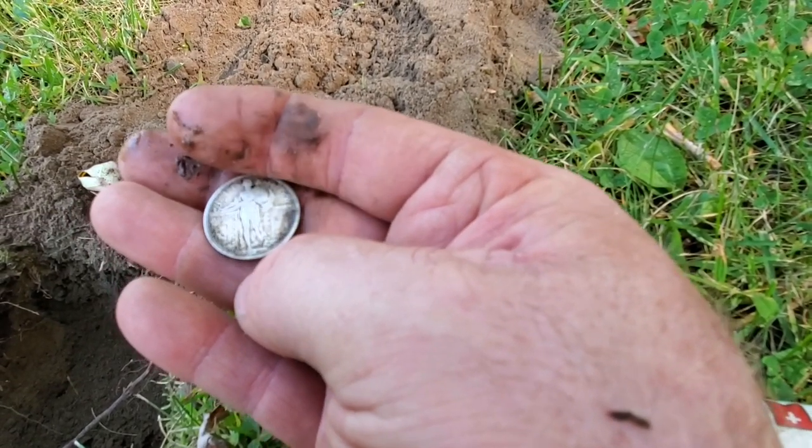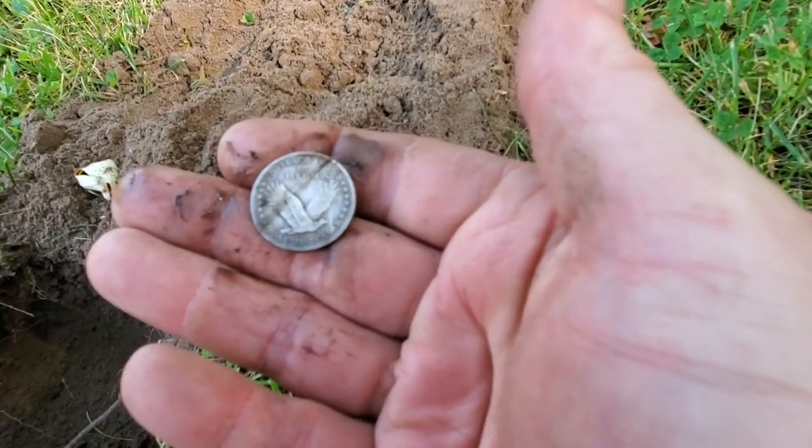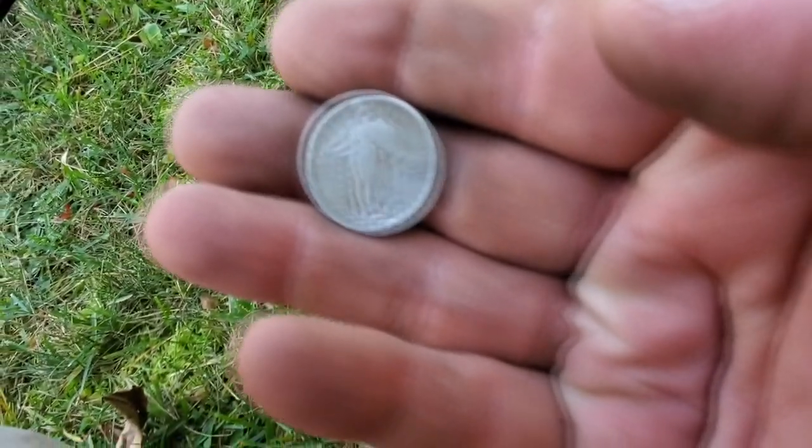Wow, there is no wear on this whatsoever. This is a good coin. Let me clean it up really good, and then I'll come back and show you a close-up. Guys, this is not a 27. After cleaning it up, I'm glad I didn't rub this. Use my holy water on it.